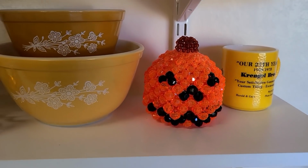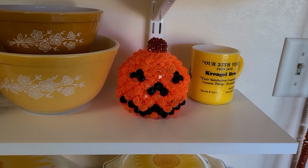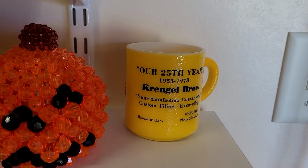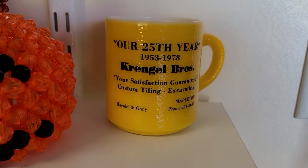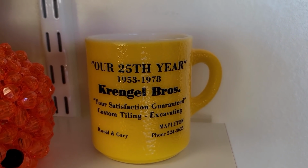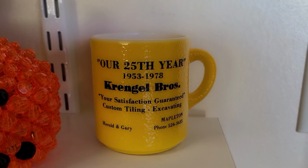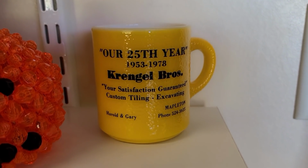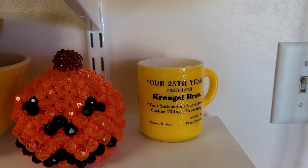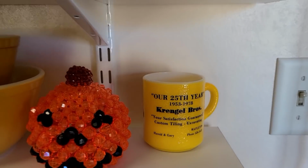This beaded one I've had for quite a few years. I just love it. I wish I could get a candle up in there, but I mean a battery one. My brother had this at his house. It's quite old, as you can tell by a phone number there. There's no area code. And it was, well, 1978 was when they put these out, celebrating their 25th year. So I thought that was fun. There is a picture in black of a piece of equipment, a large excavating, I believe, piece of equipment on the back.